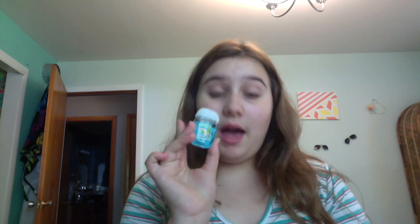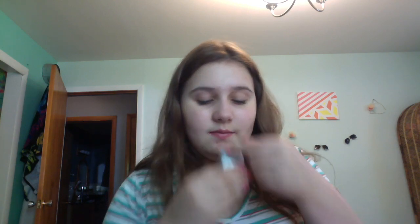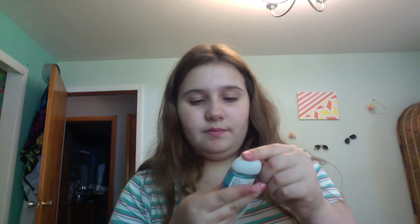And then I'm bringing the Bath & Body Works Honolulu Sun Pocket Back. Just a tropical scented pocket back, I guess. It smells good, and it works well.